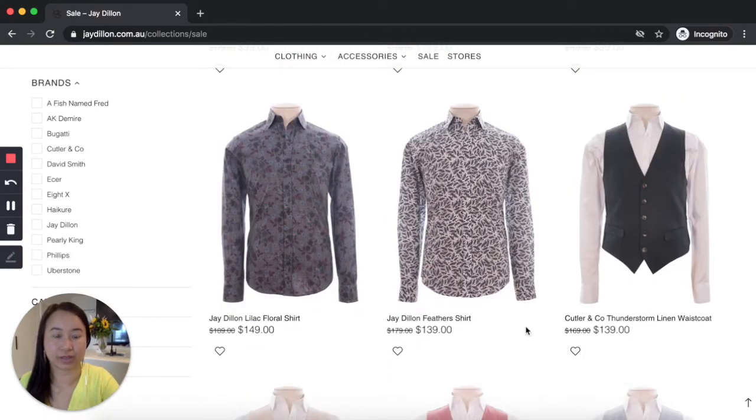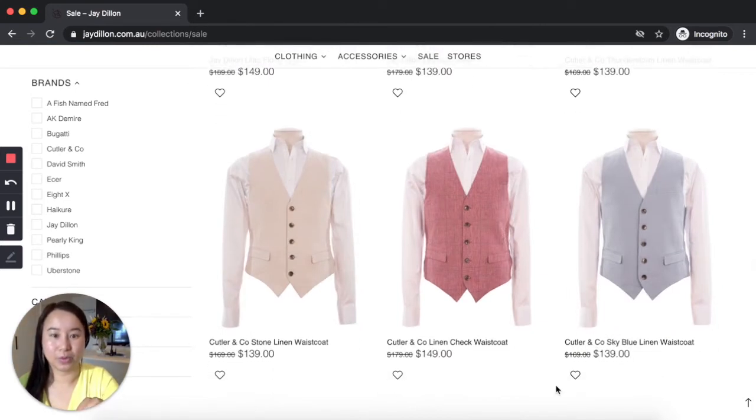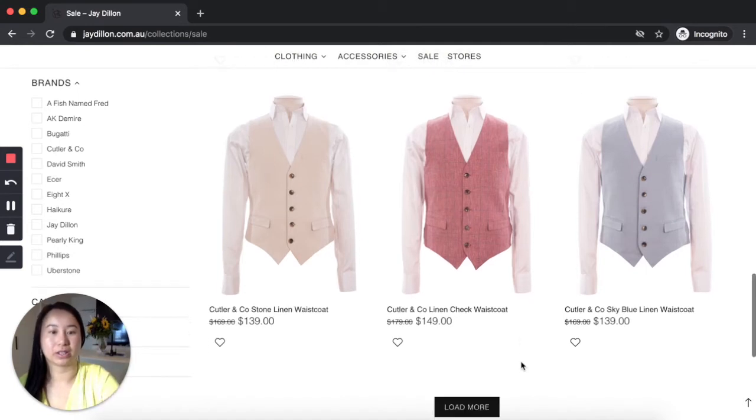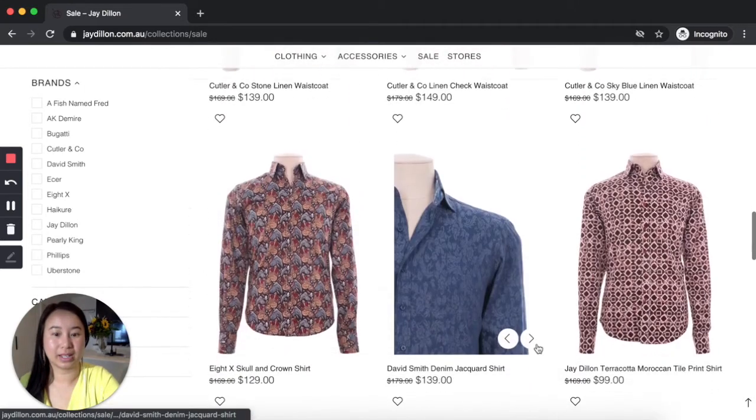Here's some other patterns. Oh, here we've got some more waistcoats. Here we've got a Cutler & Co. check waistcoat. So this is kind of like salmon, subtle pink color, and it's already interesting because of the white texture threaded throughout. I hope you can see that. And then there's subtle window panes going through it as well, which brings a bit more dimension to your waistcoat. Let's load a couple more.